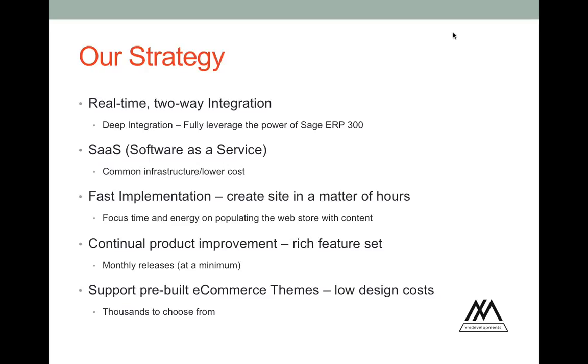We can handle display of invoices, shipments, orders, quotes, really virtually anything that would be required in a website talking to Sage ERP 300, including things like the ability to create a quote from the website with discounts, put it into ACPAC, have it change in ACPAC, but then continue editing it at the website and flip that quote to an order, all in real time.